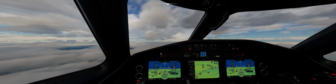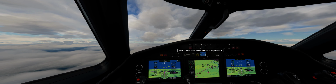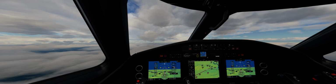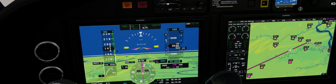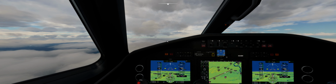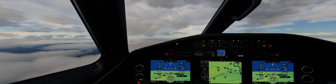All right. Looking good. Nice conservative descent rate, 500 feet per minute. We are 22 nautical miles from the airport and at 5,500 feet below the glide slope, but not dramatically below it. Kind of where we should expect to be in order to intercept both the localizer and the glide slope.